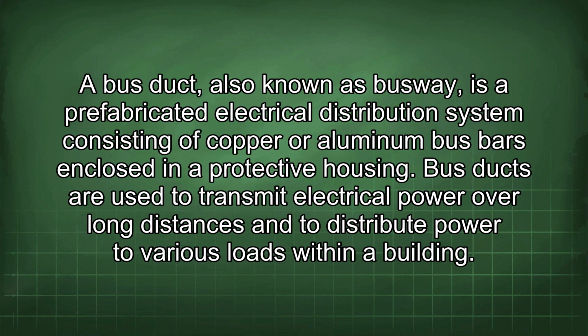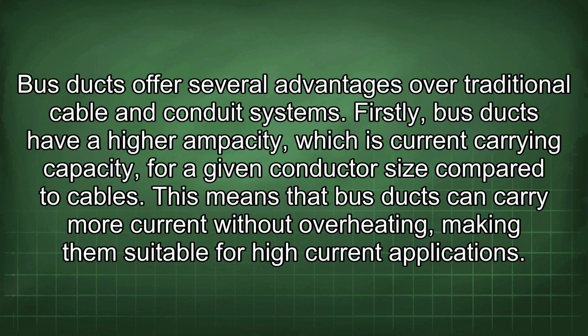A bus duct, also known as busway, is a prefabricated electrical distribution system consisting of copper or aluminum bus bars enclosed in a protective housing. Bus ducts are used to transmit electrical power over long distances and to distribute power to various loads within a building. Bus ducts offer several advantages over traditional cable and conduit systems.